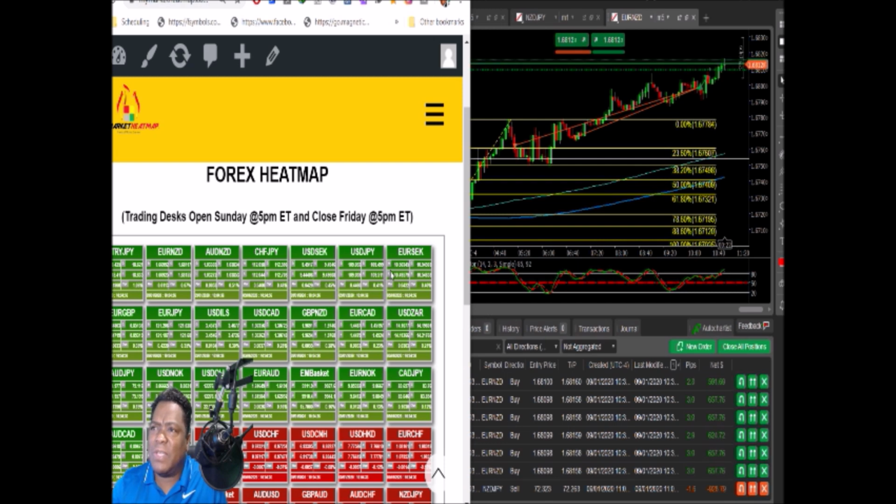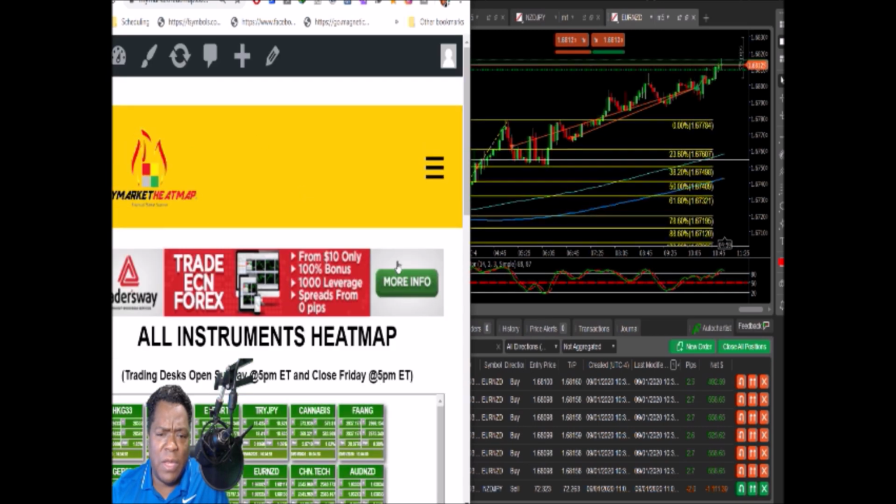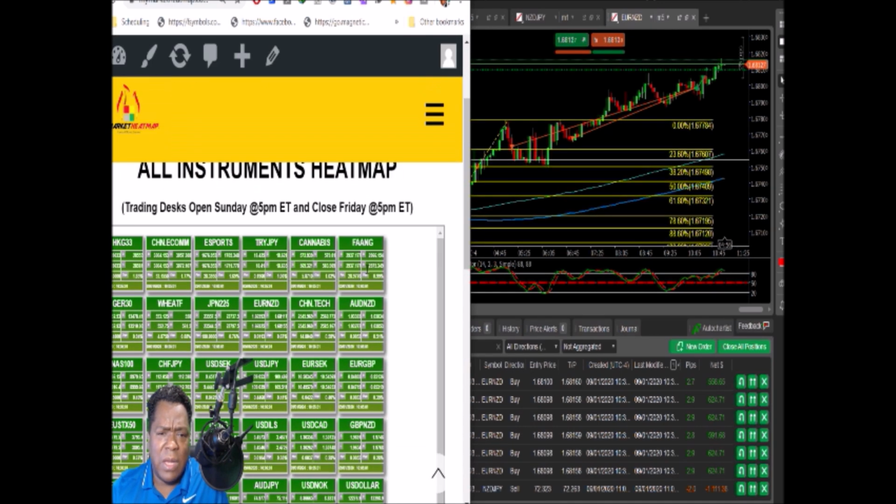I'm using my market heat map as an arrangement of currency pairs by percentage change. It tells me what's hopping, what's popping, what's dropping, what's not in the currency market. So at one glance, I get a whole view of the entire market. Right now, I have the Forex heat map up, but I have an all instruments heat map, which has everything, all the major global indices, also cannabis and all kinds of stuff. Not so weird, it's becoming mainstream.